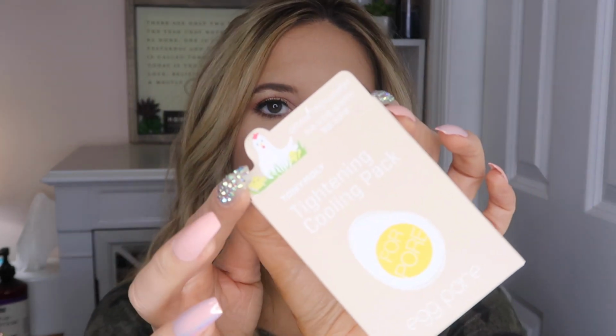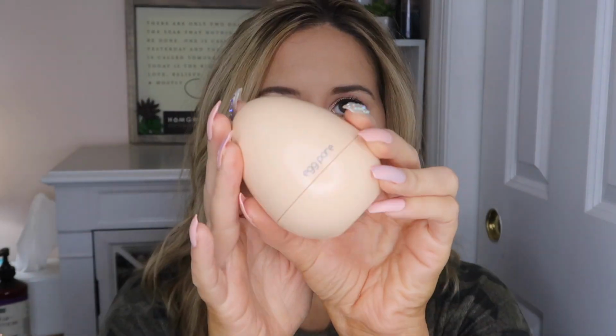Sorry, Ivan. So last thing we have is the, oh my god, this looks so cute. I need to open this up. It has a little hen on there, but this is the Tony Moly Tightening Cooling Pack for Pores. This is what it looks like. It looks like a little egg. The Tightening Cooling Pack. Oh, it's like a mask. That is not what I was expecting.